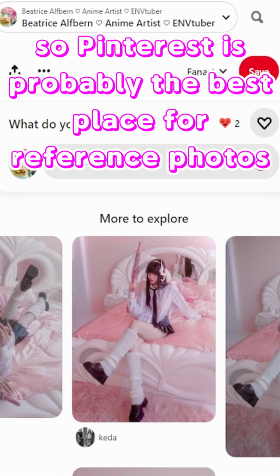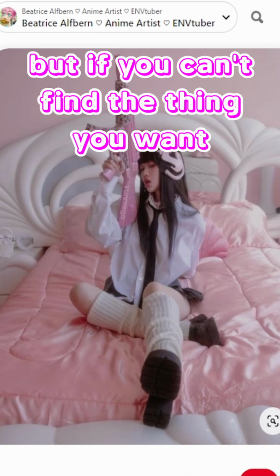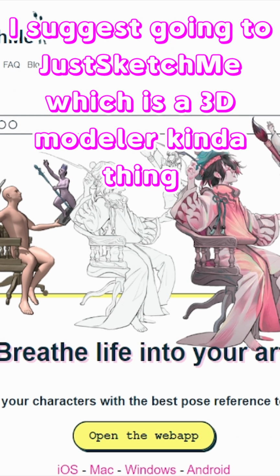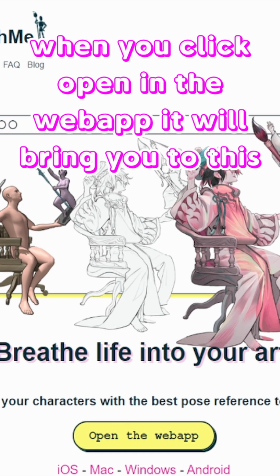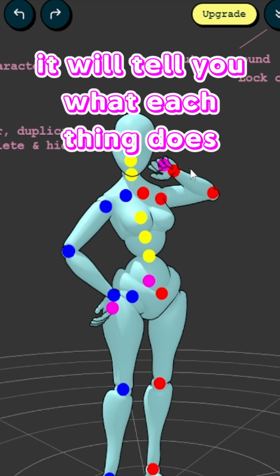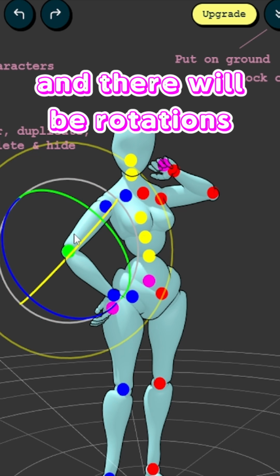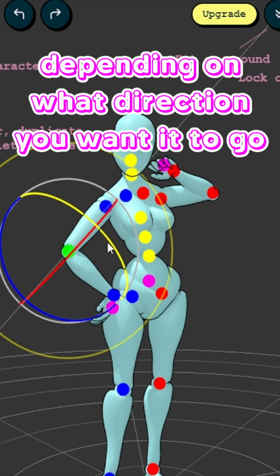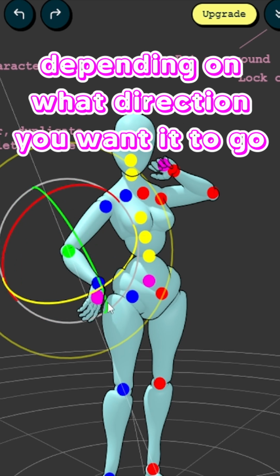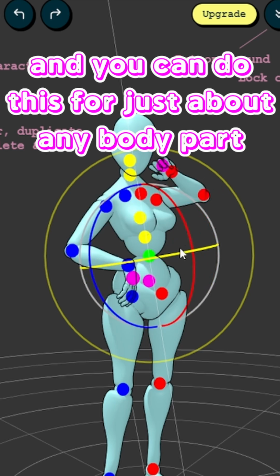So Pinterest is probably the best place for reference photos, but if you can't find the thing you want, I suggest going to Just Sketch Me, which is a 3D modeler kind of thing. When you click open in the web app, it will bring you to this. It'll tell you what each thing does, and posing it is really easy. You just click on the dot and there'll be rotations depending on what direction you want it to go, and you can do this for just about any body part.